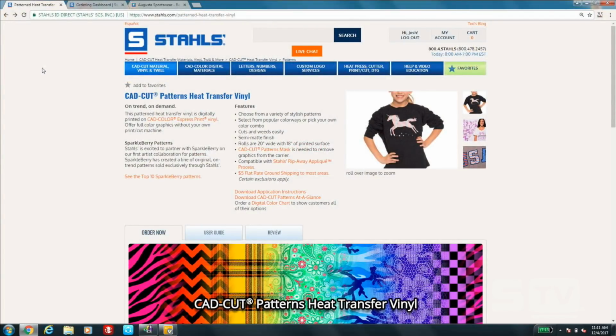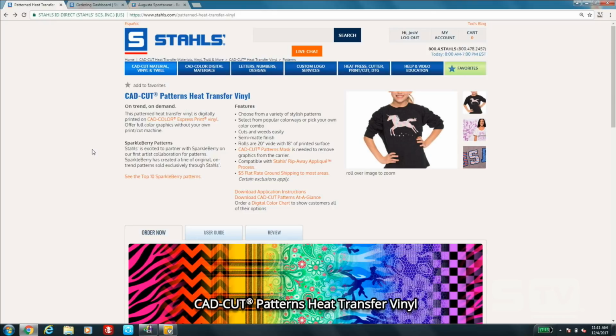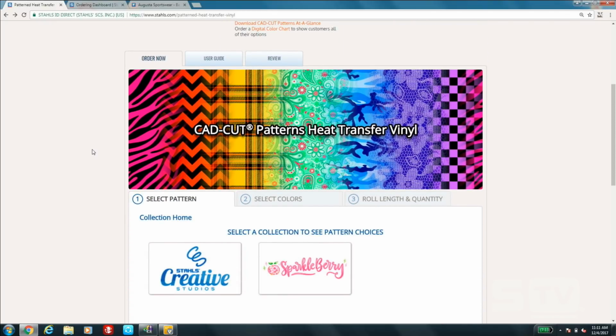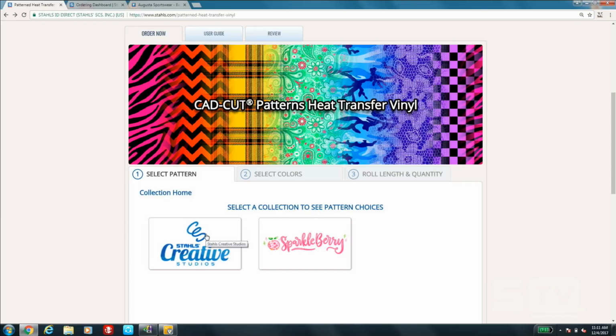So if you're looking to get SparkleBerry patterns, just remember it's under the CAD Cut section since you're going to cut them on your vinyl cutter. Click the patterns and it's going to open up the page that you see here in front of me. And so we recently launched CAD Cut patterns, I'd say about 6 months ago. Yeah, just about. And so we added some of our own patterns in there, so they are under our Stahls Creative Studios, and we're constantly adding patterns in there.